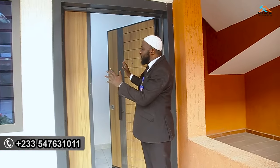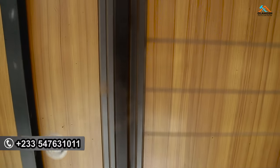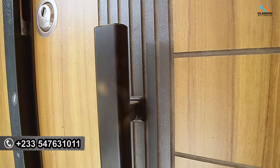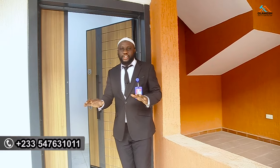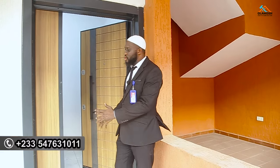You are having a solid security door which has been fixed for you over here, which grants you access to the living room or the main building itself. As I told us, the compound is spacious enough. The back is where you're having your staff room or your maid's room, which we can also call the outer house. But for you to have access to the main house, this is where you have to pass through. So come in.